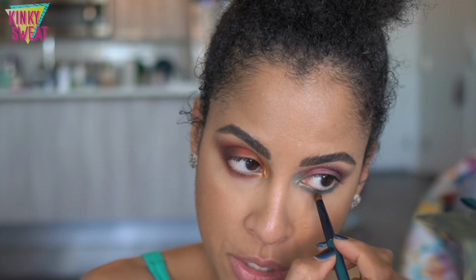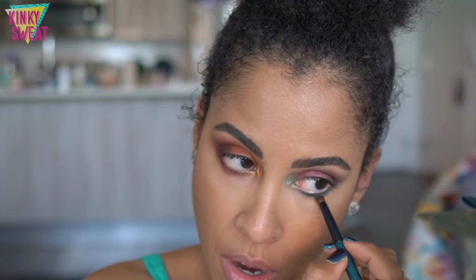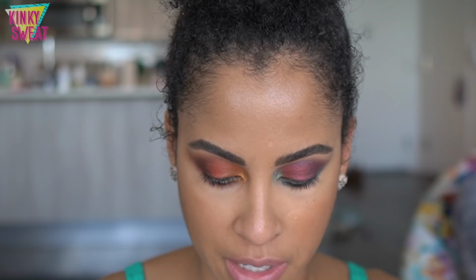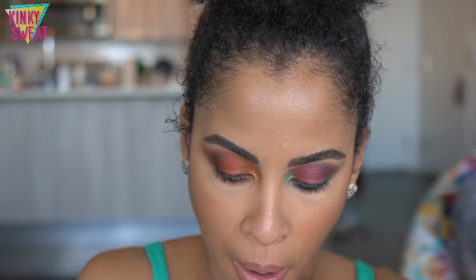This is a Hakuhodo pencil brush found also in their holiday collection. This is a thicker brush than one would use maybe for lash line application, but I like my lash line colors to drop a little bit, to look a little hazy.